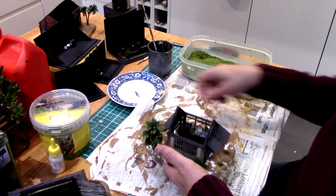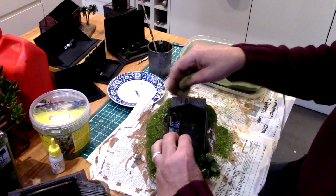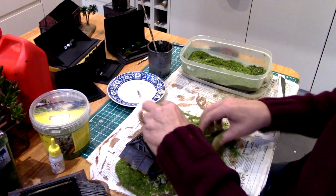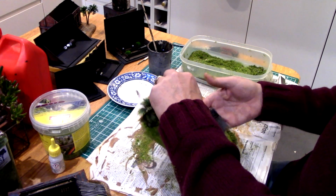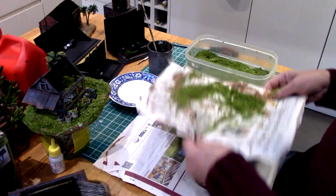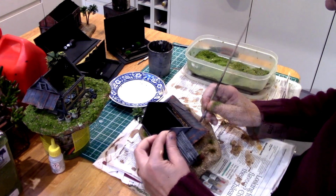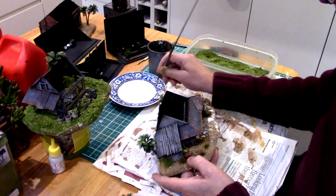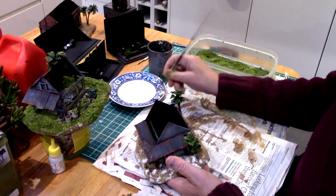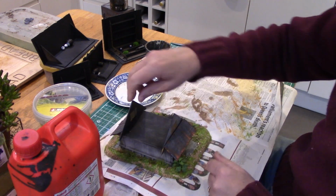Once again, we're better off doing this when we've got a bit of newspaper. Let's get our mix on, and we'll leave that for a minute and move on to the next one. We can see that grass is drying on there. You can still see the white coming through a bit, but that doesn't matter because we're going to go on and do our next step.